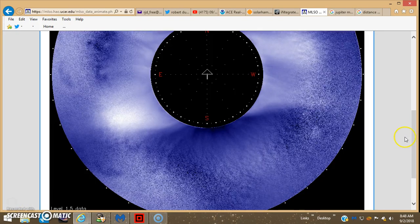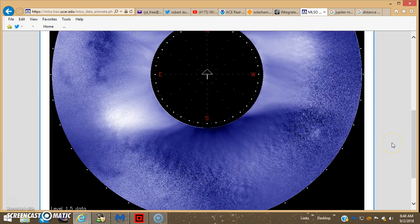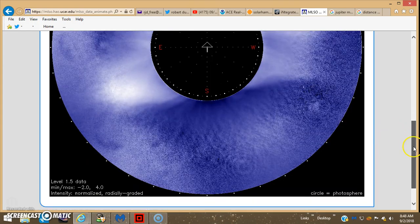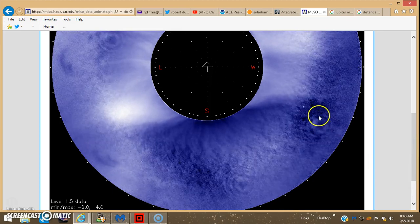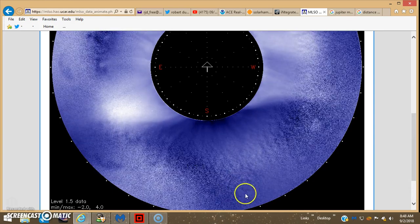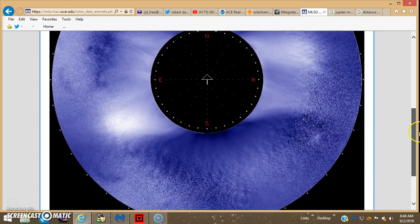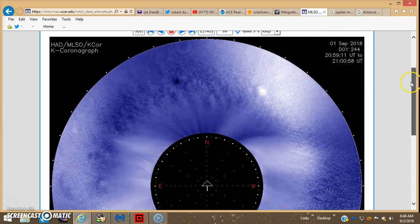I pulled this up just for the heck of it. The Mauna Loa Solar Observatory run from yesterday. Pretty much showing the same thing. We got the circle deals here with what looks like could be magnetic field lines maybe coming from them. I would say that might be a couple planets.